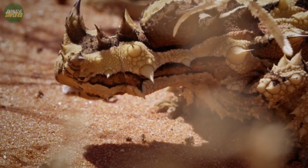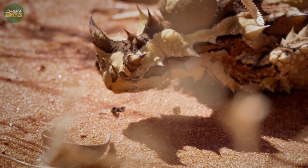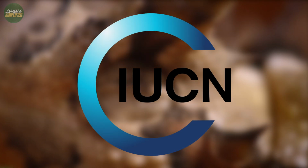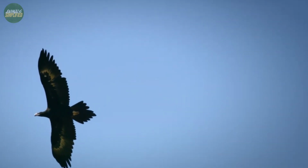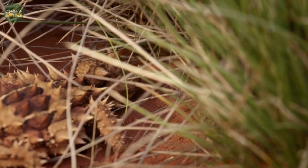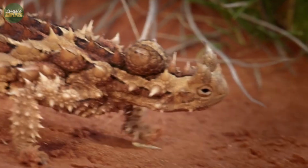Thanks to this natural ability to survive in their harsh environment, the conservation status of the thorny devil is classified as least concern by the IUCN. The species benefits from the vast stretches of uninhabited land across central Australia, which acts as a natural sanctuary. The infrequency of threats has meant that the thorny devil population remains stable, although it is not immune to future risks.